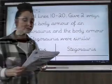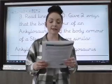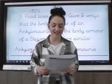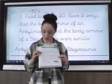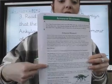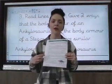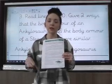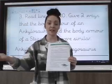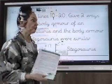Question 2 says, why has the author put the words, let's have a go at saying this, ankylosauruses and stegosauruses in bold? So here, at the top of your paragraphs here, they are in bold. Why do you think that is? What do you think the author is helping the reader to do? So if you were looking at this text and you wanted to find out straight away about stegosauruses, what does that bold writing help you to do? Have a think about that.